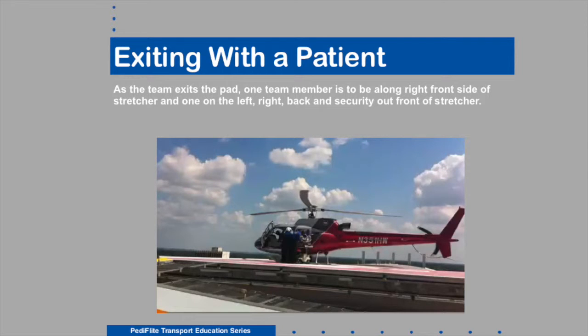This video demonstrates the retrieval of a patient from the helipad.